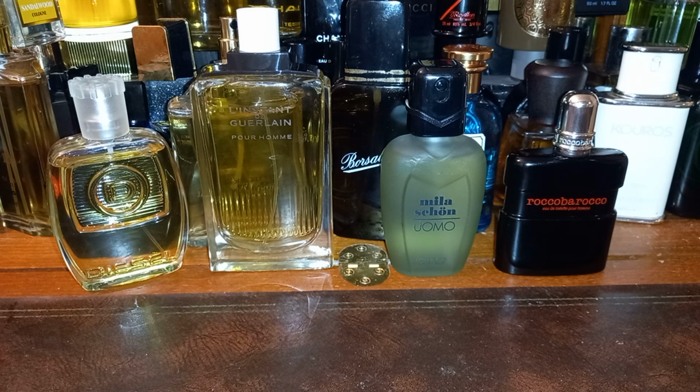Wow, that's different. I get the pepper, I get the lemon, the carnation, cardamom. Something's giving it a lavender vibe in there. That is outrageous.